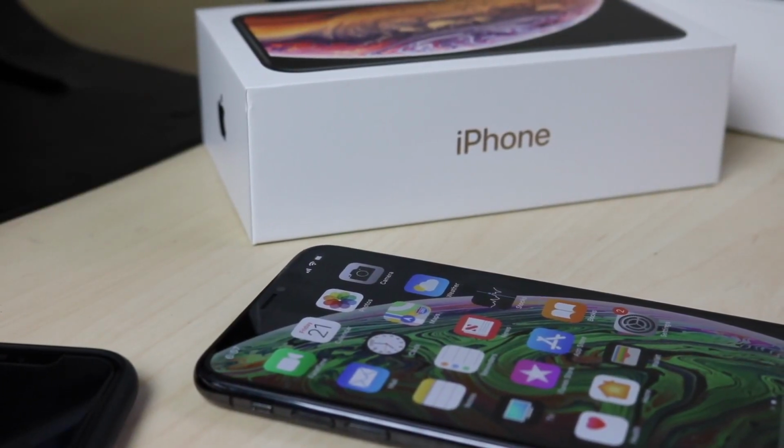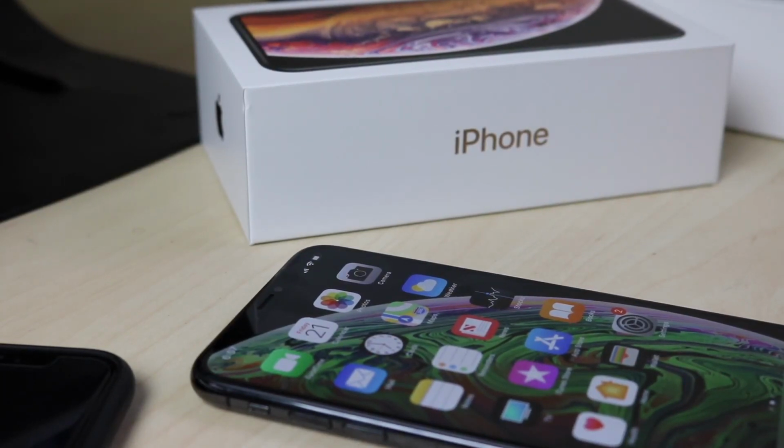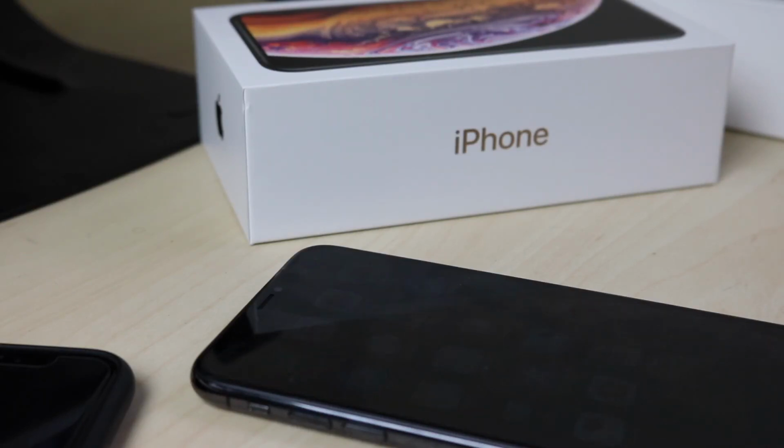So previously, with almost every single iPhone iteration, we've only seen an increase of 1 gig at a time. Going from an iPhone 6 to the 6S, we had an additional 1 gig of RAM. Going from a 6S to a 7 Plus, we had an additional gig of RAM. And then eventually going from the iPhone 10 to the iPhone XS, we had an additional 1 gig of RAM. But now we're getting a jump to 2 gigs, so that's really cool. I really, really like that.